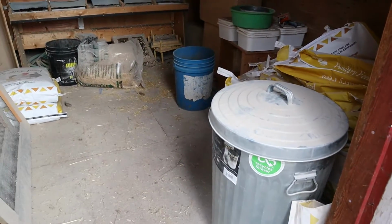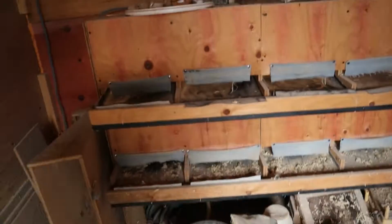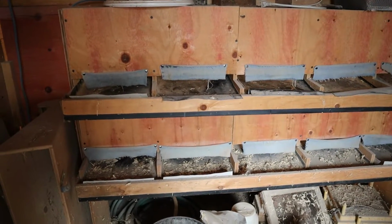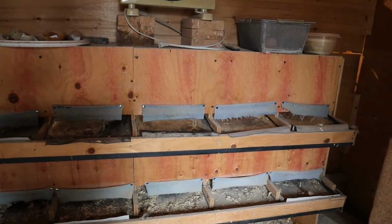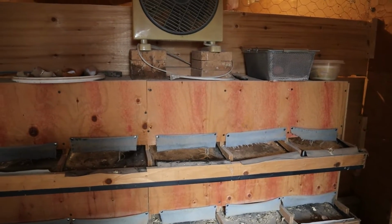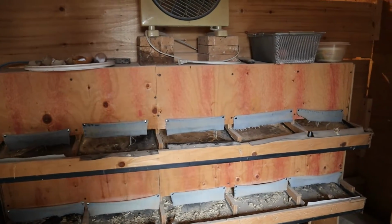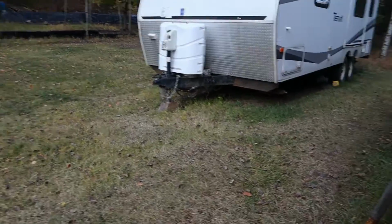So in this side, this is where we have the chicken feed, we have their straw, extra bags of feed, and we have nesting boxes on this side, and these ones Jamie built, and they're roll-away nesting boxes. So once the chickens lay the eggs, they'll roll towards the back this way, and that way we can get them before they decide to possibly eat them, and it saves us from having eaten eggs. We had a little bit of an issue with that. It's not as bad. I mean, there's still the odd time.